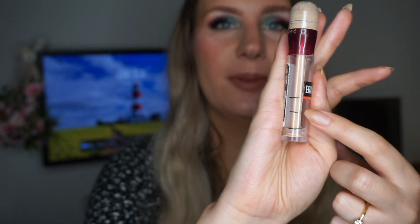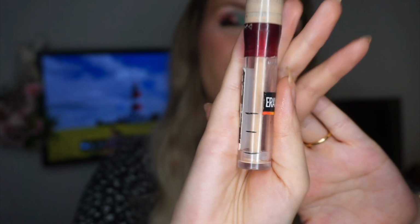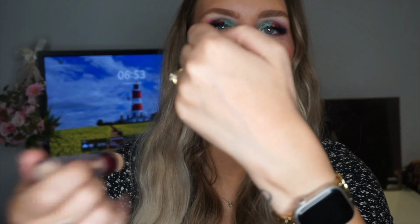So first update, second update, third update, and now it is completely finished. It might look like there is a tiny bit left there at the bottom, but I twisted this one over and over again, and there's nothing else coming out. The sponge is completely dry. I mean, you can see maybe a little bit there, but it's completely dry. There's nothing else coming out of it. I've squeezed it out. I've used it as much as I can, and this one is empty.